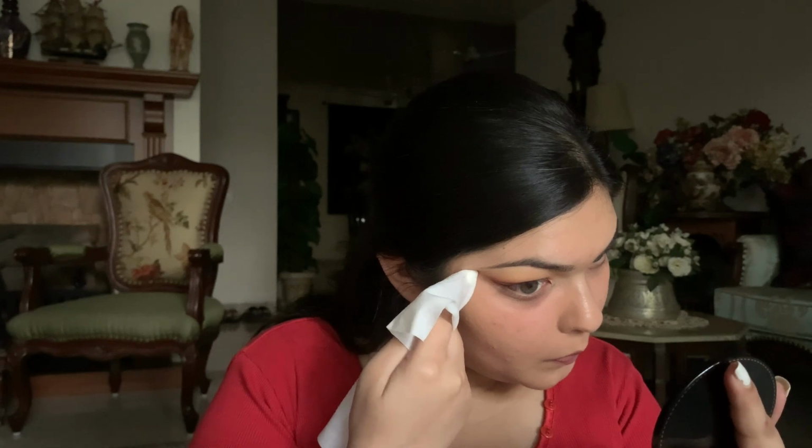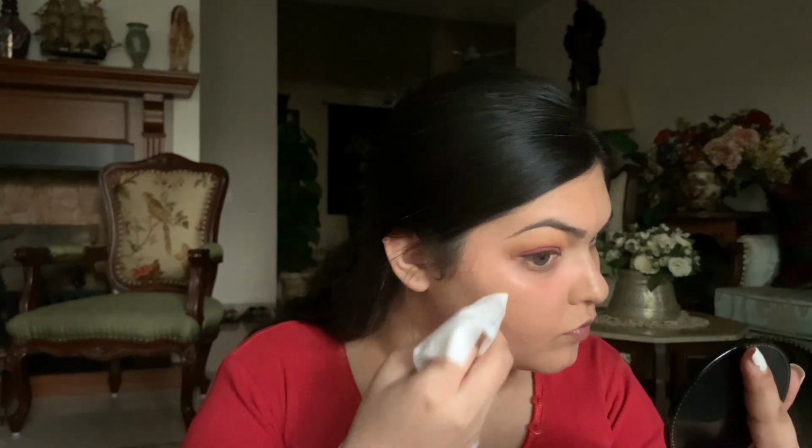And then I'm taking this wet wipe and cleaning my under eyes. Yes, I already applied foundation, but then it didn't really matter because I was going to put concealer anyway. So I just removed all the fallout that I had. And then I also put some of the orange shade that I used from the Huda Beauty palette on my lower lash line.